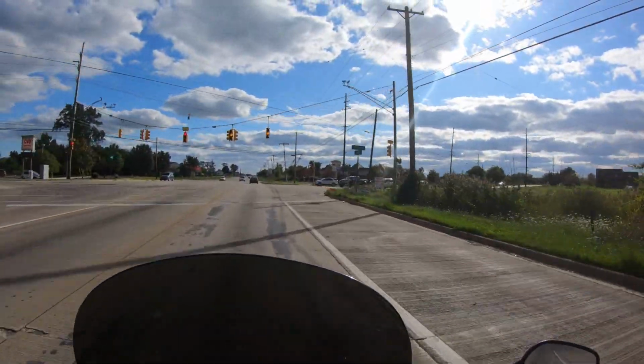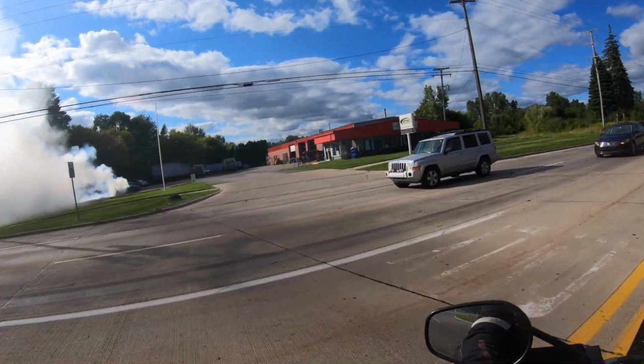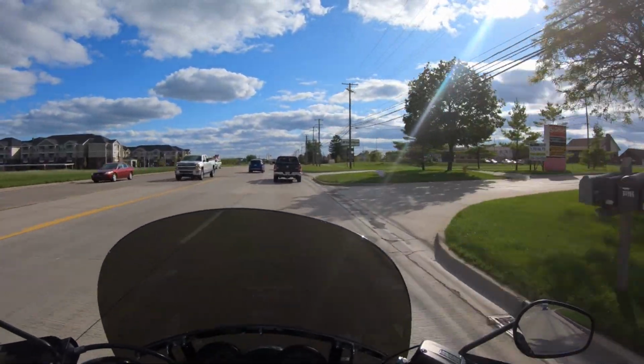And there's a car on fire. Oh, never mind. The car was doing a burnout. I thought it was on fire, but eh.